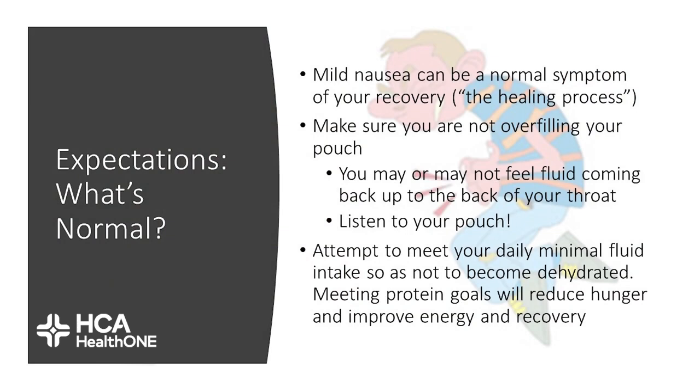Mild nausea can be a normal symptom of your recovery and healing process. Make sure when you're eating that you're not overfilling your pouch. Also, make sure that you're staying on top of your fluid requirements as well as your protein goals. This will help to reduce hunger and improve your overall energy and healing as well as recovery.